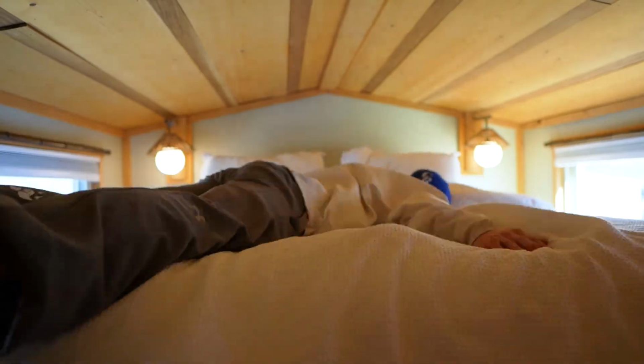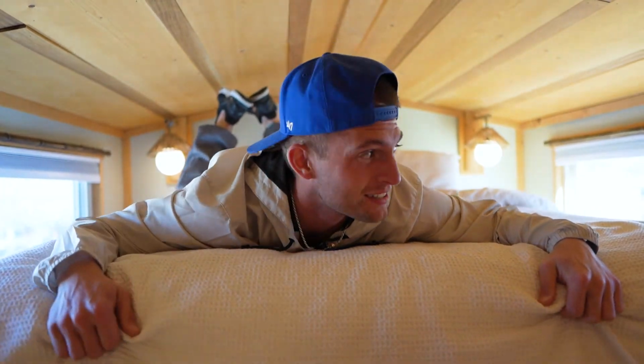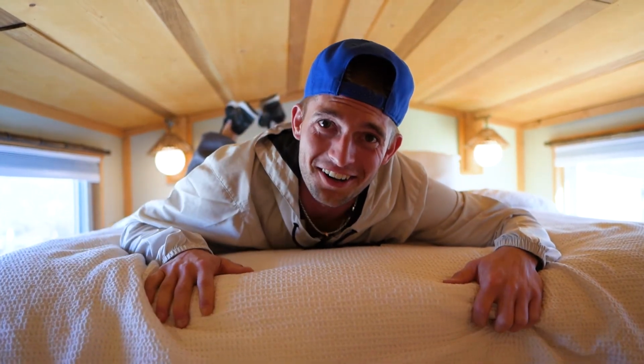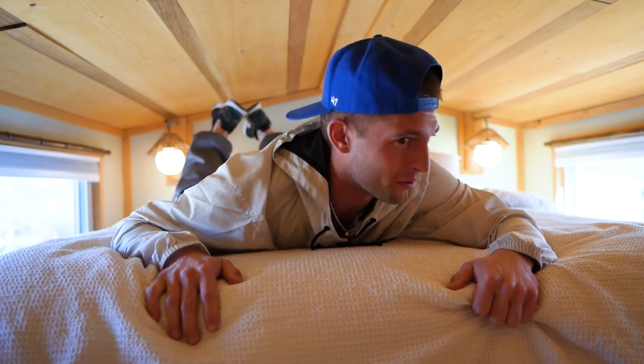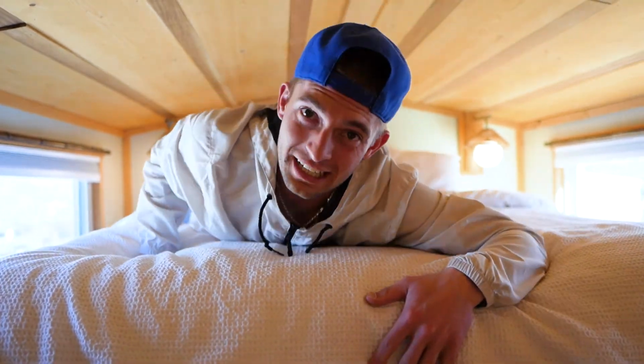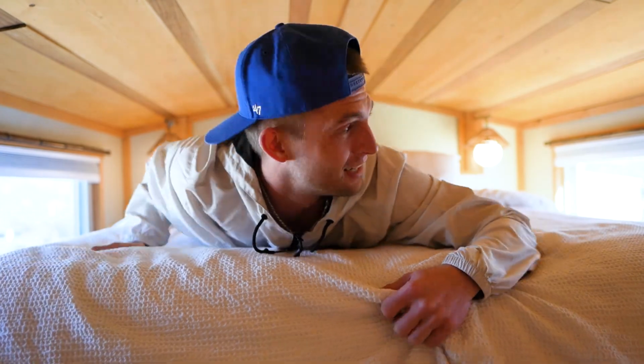Let's go upstairs. And this is where the magic happens. If you've been watching this channel for a while, you know I typically sleep on the floor. Well, this bed's kind of hard, and I'm here for it. Plus, the wood crystal circle thing down there isn't that comfortable to lay on. Or I'm just getting soft in my old age, I'm not sure yet.